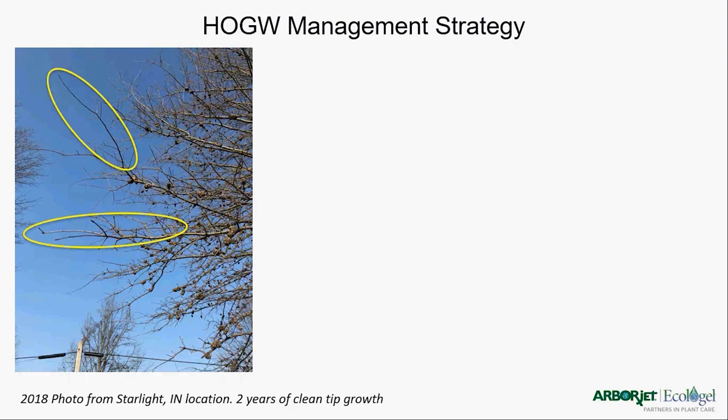An indication of what we're trying to do, you can see in this photo on the left, is provide clean tip growth. What is already on that tree, the galls that are already there, there's nothing we can do about that. I think over time they may break off or fall off, or squirrels will eat them or whatever, but what's there is there. What we are trying to accomplish is getting clean tip growth on the tree.